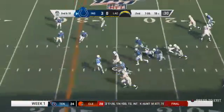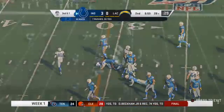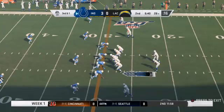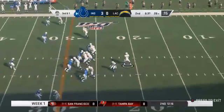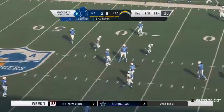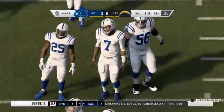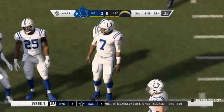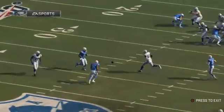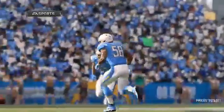This is Mack on the counter. A good gain of 9 before he's brought down at the 28. On 3rd and 1, here's Brissett. And that's knocked away and incomplete. Certainly looked like they were getting ready to convert there on 3rd down, but what an effort to get his hand on that one, knock it away, and brings up a 4th down decision.